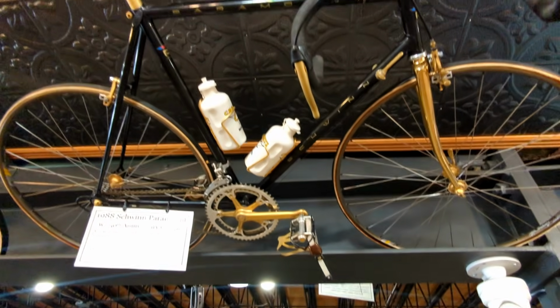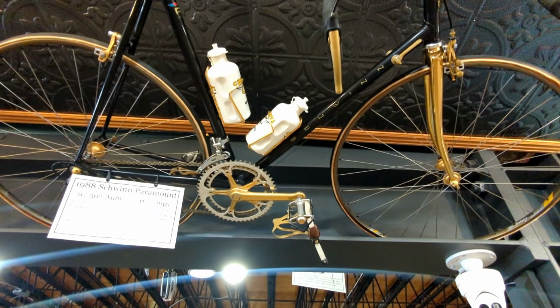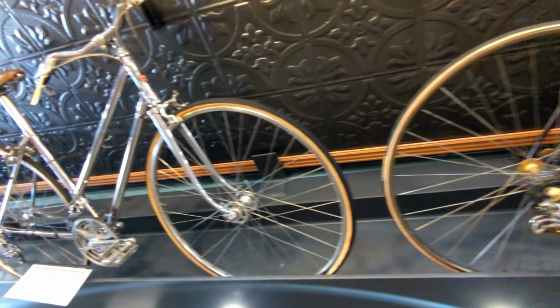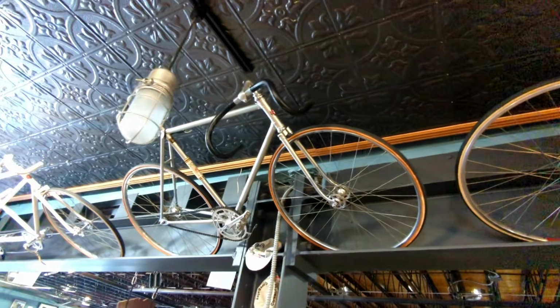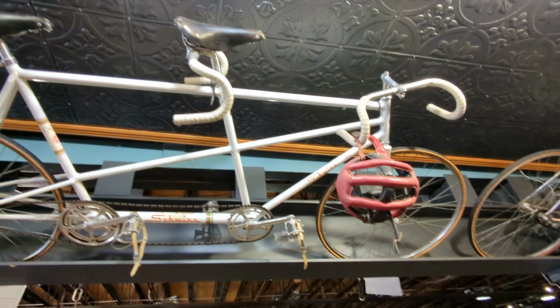Totally cool bike. We had an '88 Paramount with a 50th anniversary group that was gold plated. Do you believe that? That was pretty sharp. You don't see too many of those. Next to it was a '68 Paramount step through. Once again, very rare. A couple track bikes. We had a couple Paramounts, including this tandem track bike.